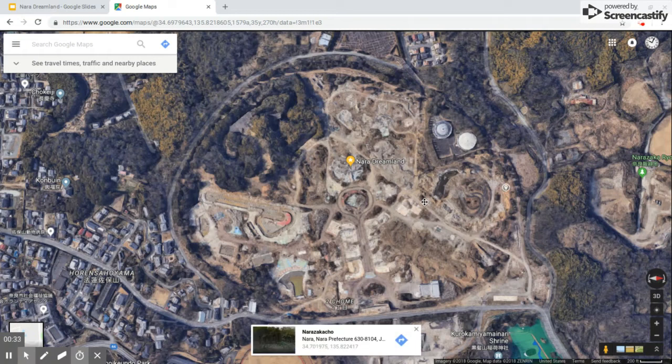For the second part of the video, we are going to see what Nara Dreamland looks like today. Now, here is the layout of the park. Another similarity that I forgot to cover, or meant to leave out until this part, was the shape of the park's land. The park is just like Disneyland in this circular shape. It looks like a wheel. It's round, almost like a wheel. So not only were the attractions of the park very similar to Disneyland, but also the layout of the park. So let's begin.